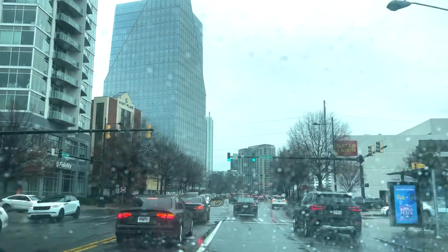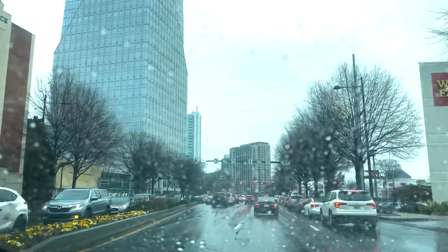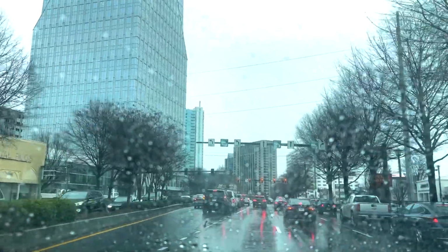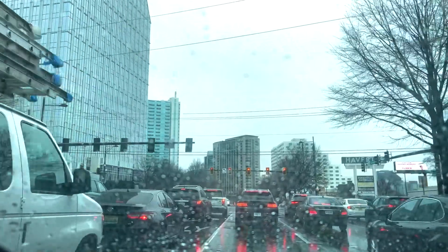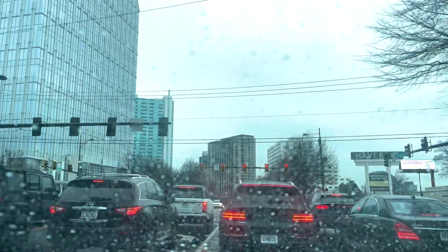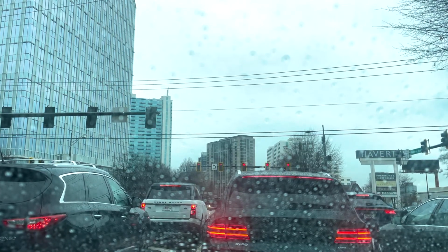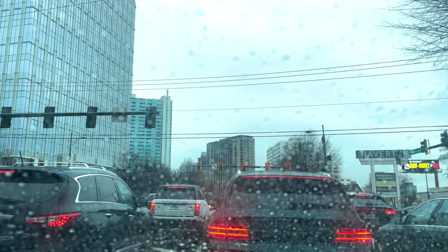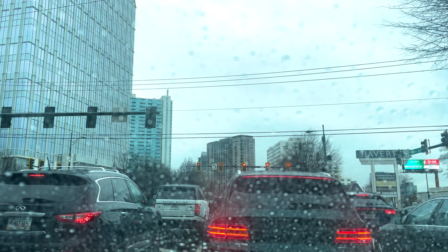So just as we come up on Piedmont here, again, a lot more commercial in this area, certainly more residential towers in this area as well, with your condo living. So if you're looking to be in a condo, this would probably be the area of Buckhead that you would want to be in, where you have a lot more opportunity for residential towers. Not as many townhomes in this area. You kind of have to go a half mile out or so. Obviously every product is available here.